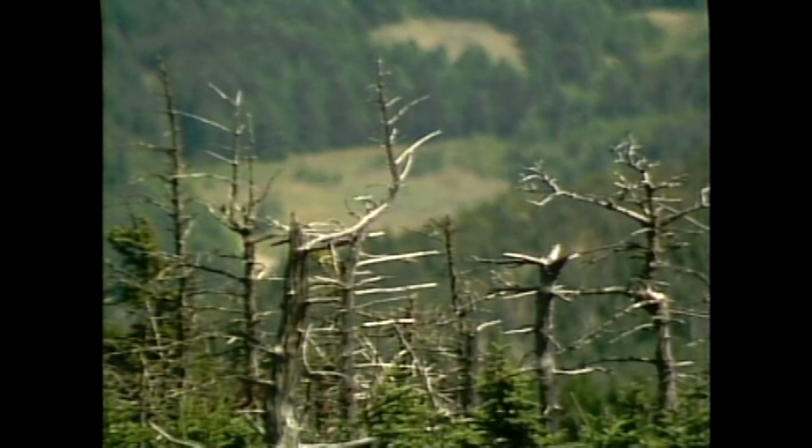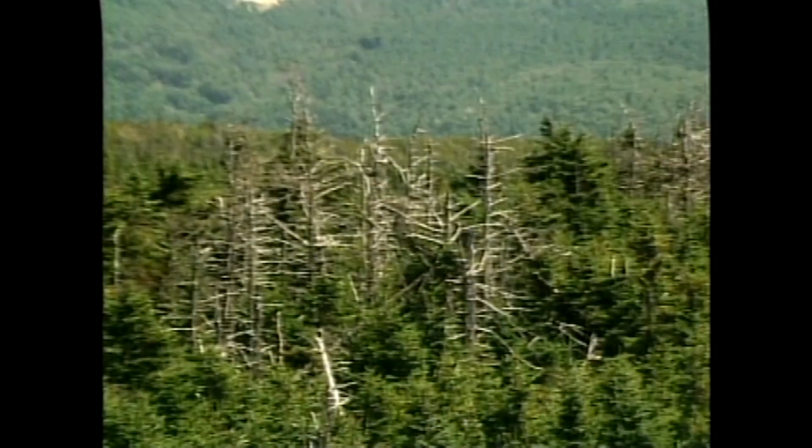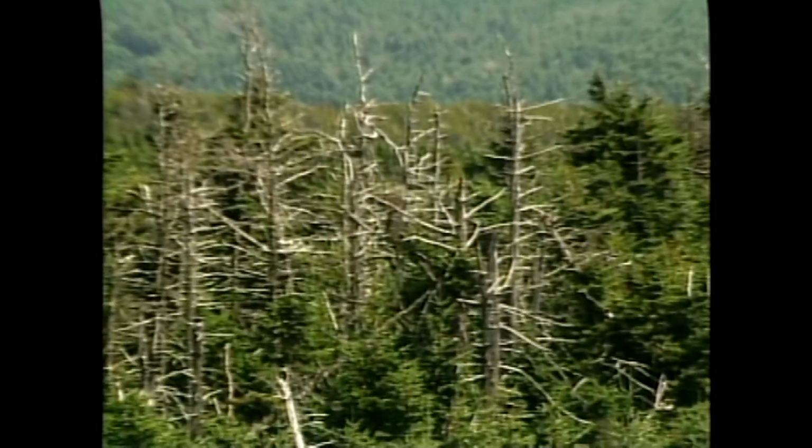In the 1970s, researchers noticed that the red spruce that remained, mainly at higher elevations on mountains and hillsides, were dying. But that wasn't the only thing going on then. That decline coincided with when we first realized that the precipitation coming down, rain, snow, and fog water, was very acid.